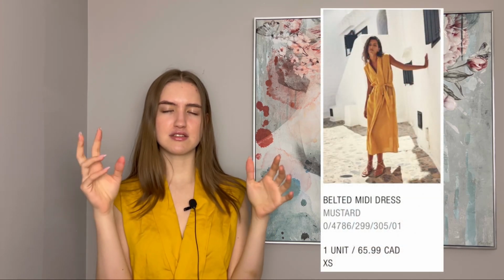I like it a lot. I like the material, except for a part where it gets too creasy because you have to iron it, which is really annoying. I hate items like that. And I really don't like the color. I know it's supposed to be that kind of mustardy type of color.